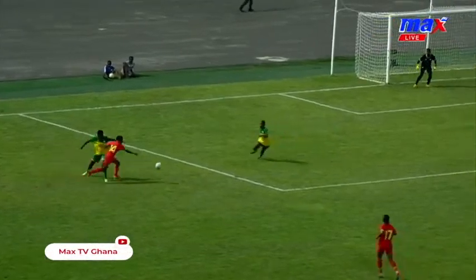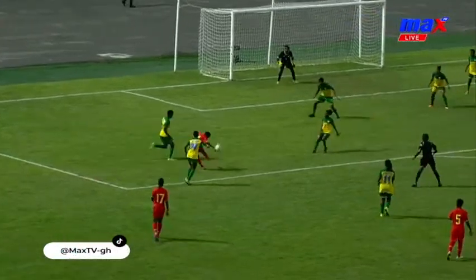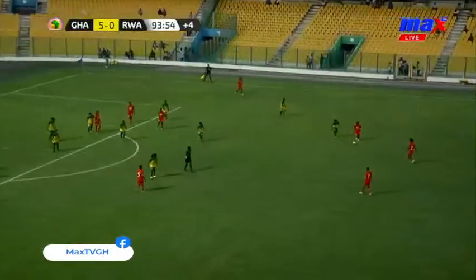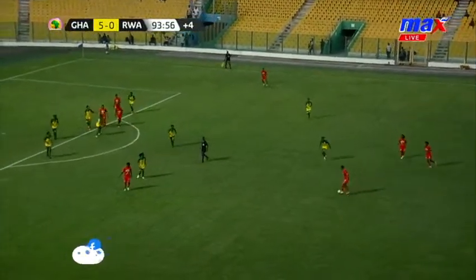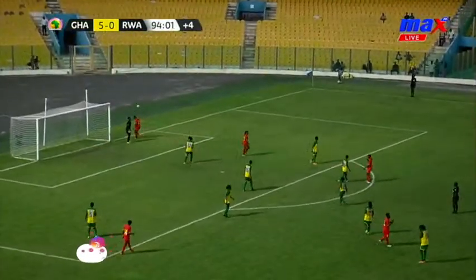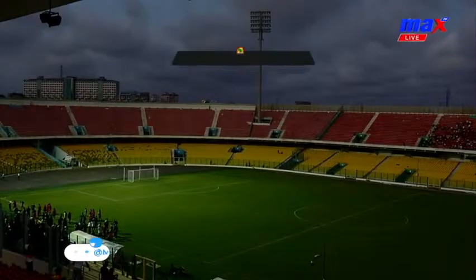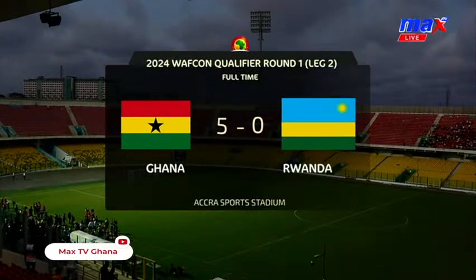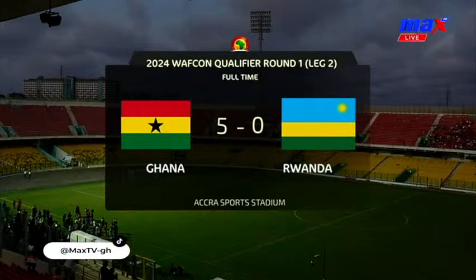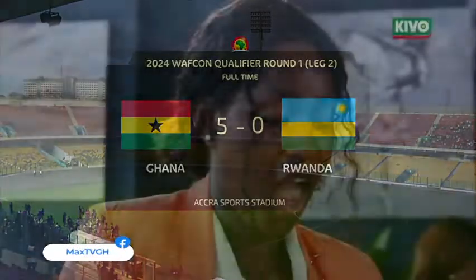That goal made Ghana's goals to be 5 for the day. After getting the feet, the Queens were still hungry, but the referee, having seen enough, ended the game. So it ends here at the Accra Sports Stadium. 2024 Women's African Cup of Nations qualifiers, first round. It's Ghana 5, Rwanda 0. Thanks so much for making time with us.